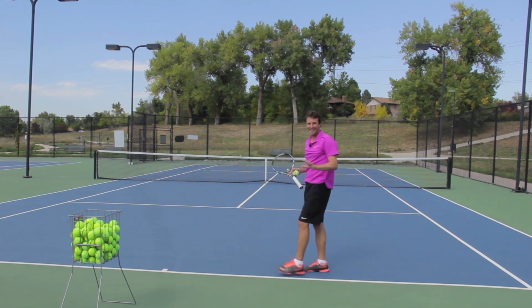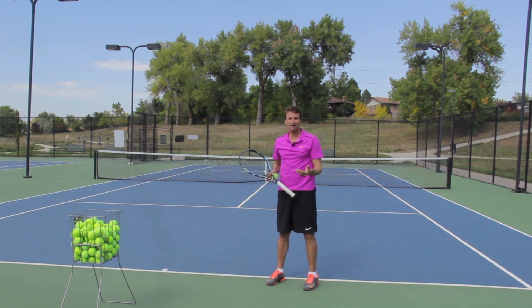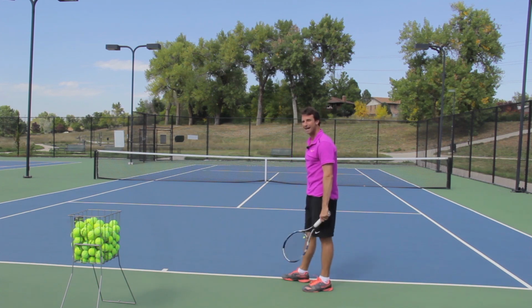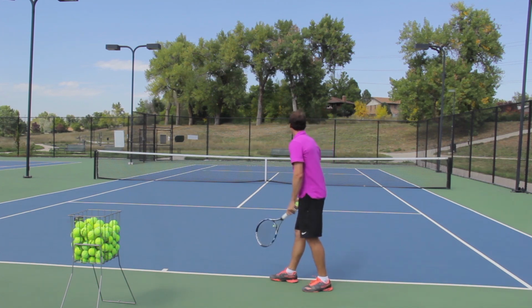Okay, so I'll take that one. That one cleared the net by about 2 inches, 2 or 3 inches. It felt great, but I started with that visual target. I simply look at the imaginary window and I hit it there.